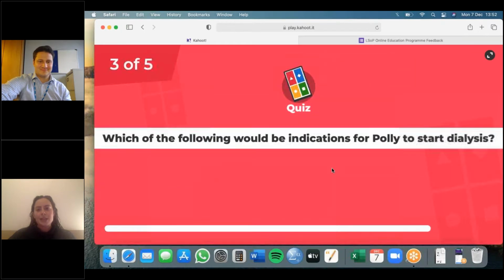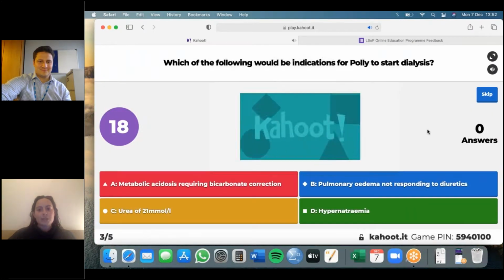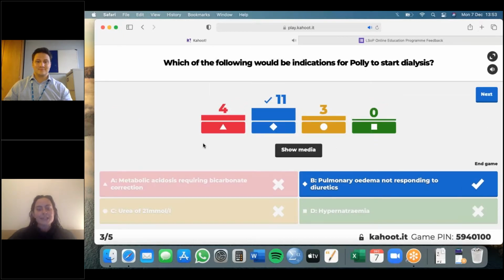So, same kid, Polly. Which of these would be indications for Polly to start dialysis? And remember, you've got your countdown on the left, so get those answers in. All right, any more for any more? Brilliant. Okay, I think everyone's answered this one, which is a start. Fantastic. Okay, you guys are mostly right.